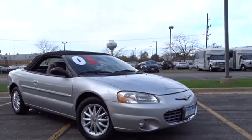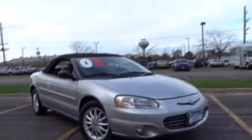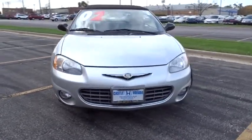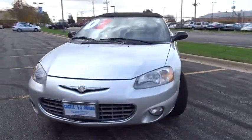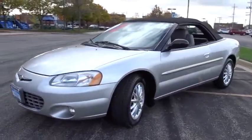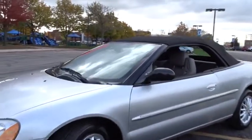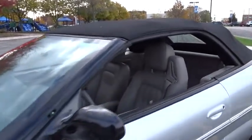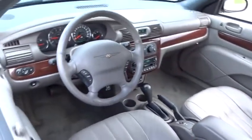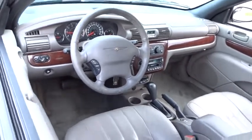The 2002 Chrysler Sebring. The Sebring's sleek exterior design captures the essence of movement, while the interior craftsmanship offers a cabin with an abundance of style and comfort, including seating for five. The Sebring is available in three different styles, including sedan, soft top convertible, and hard top convertible. Sebring makes driving fun again.